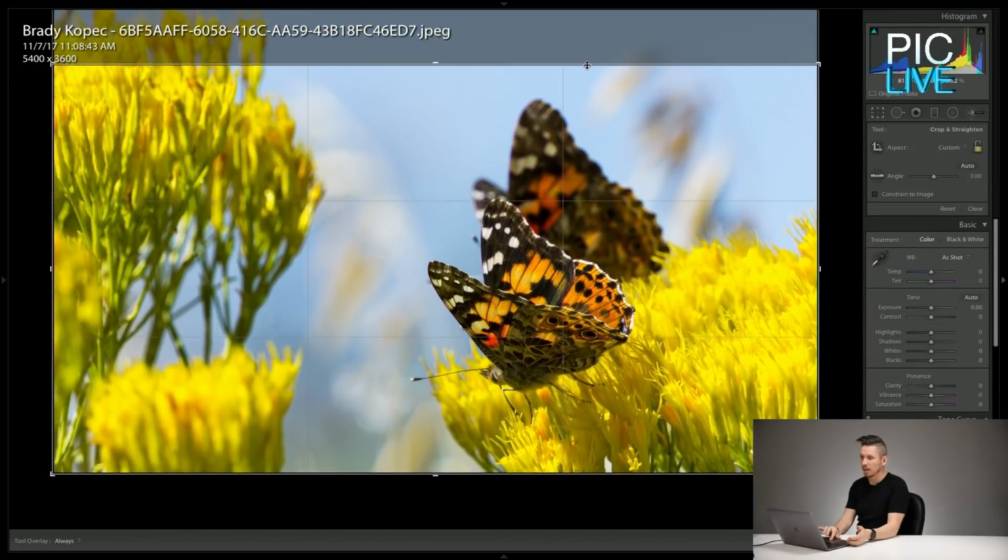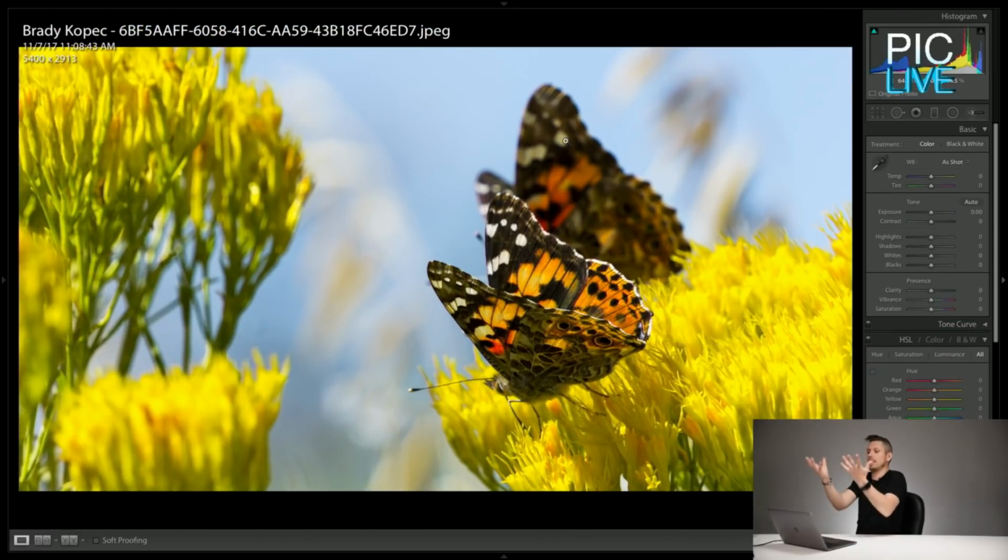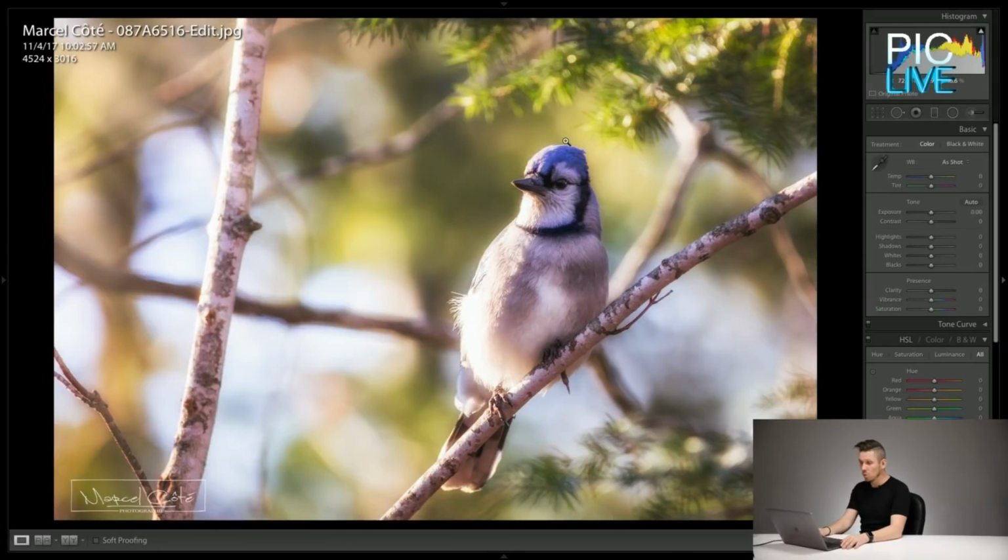So something more like this, and then it's going to actually give us a little bit more feeling towards the butterfly. But really great sharpness on the butterfly. You got two of them. Nice work.